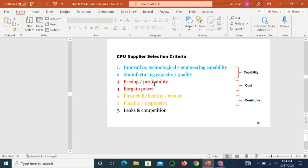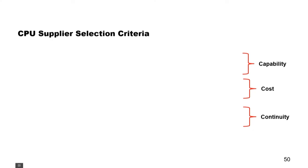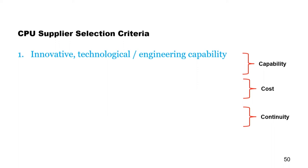Okay. So let me just talk selection criteria, which I will end here. For a technology company, the supplier solution creator will have at least three components. The first is capability: technical capability, innovation, and also manufacturing capability. It's got enough factories to be able to produce enough chips, so you can sell. That's the first criterion.